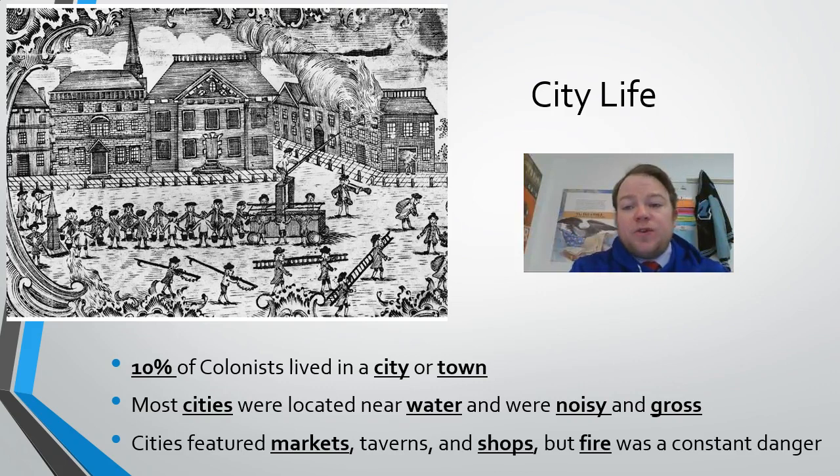Also, fire is going to be a big-time danger. Most of these buildings are going to be built with wood. As you can see from the illustration above, they're built really close to each other. So if a fire started in one building, it could easily consume an entire city block.